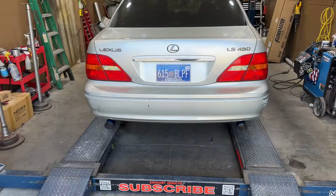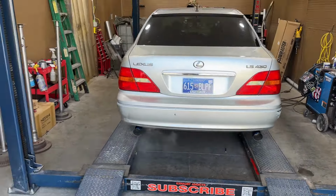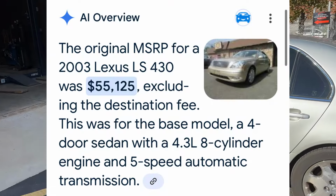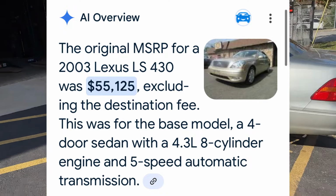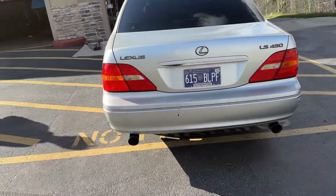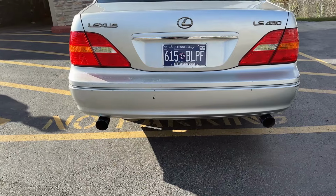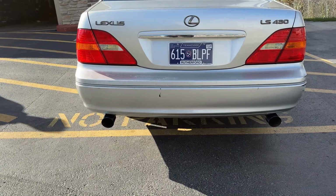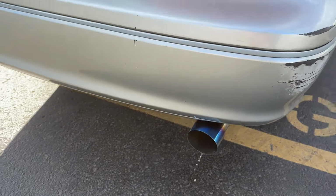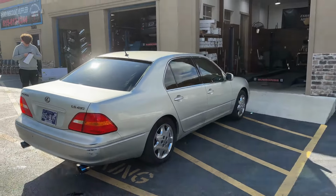That's a good sounding Lexus. That's how they should have came, man. Yeah, it sounds clean. It's crazy. They used to be like 80 grand when they first came out, man. These cars. Yeah, they're expensive. 60 or 80 grand, something like that. She's ready to go, man. Oh yeah, very nice.